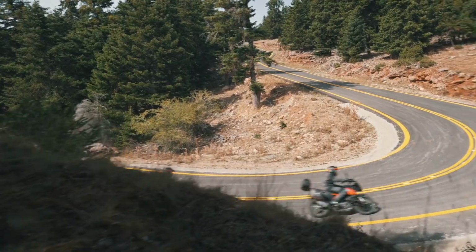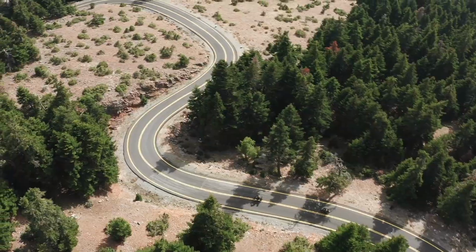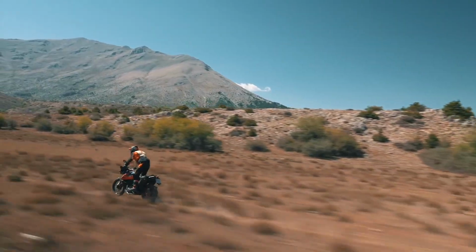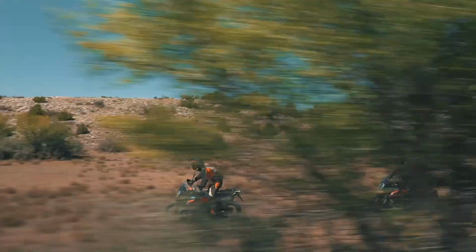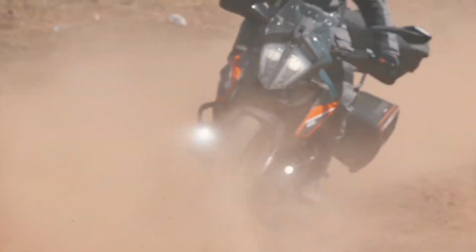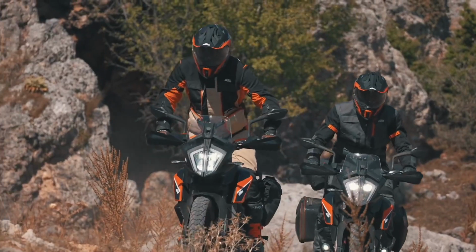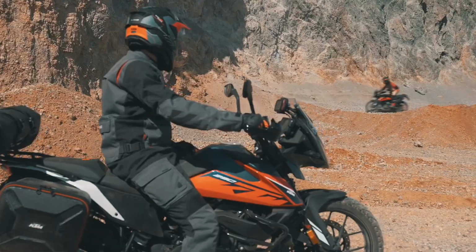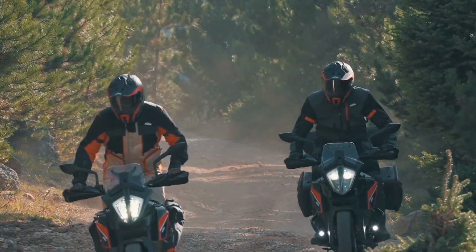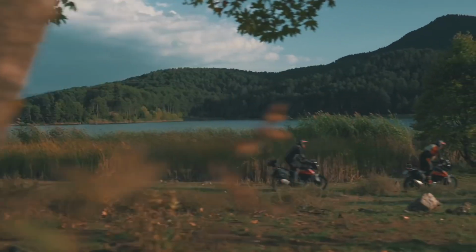You've got something in the neighborhood of 7 inches of suspension travel, so you can go places. Well, you can go places that won't be too tough on the cast aluminum wheels. Nonetheless, the 390's adventurous spirit is evident because it has crash bars, a skid plate and handguards. KTM's pretty clear in what this bike is meant for, and it's just as inviting for less experienced riders as it is for veterans. Whatever be the case, if a budget adventure bike is what you're after, the KTM 390 Adventure knows how to get you there.